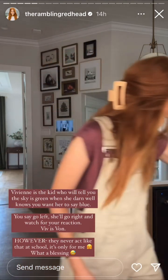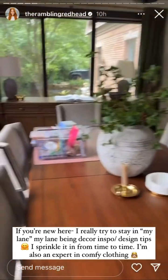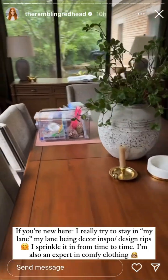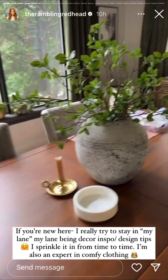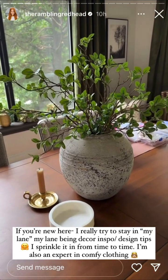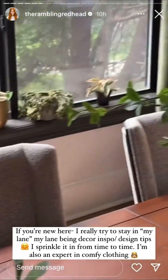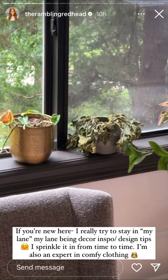I went to start filming these branches and I realized that our dining room is still functioning as a craft table as it does most of the year. So please look past the beading station. If you are new here, home decor, home design is where my expertise lies. Obviously not keeping plants alive. That's not it. Although I've gotten pretty good.